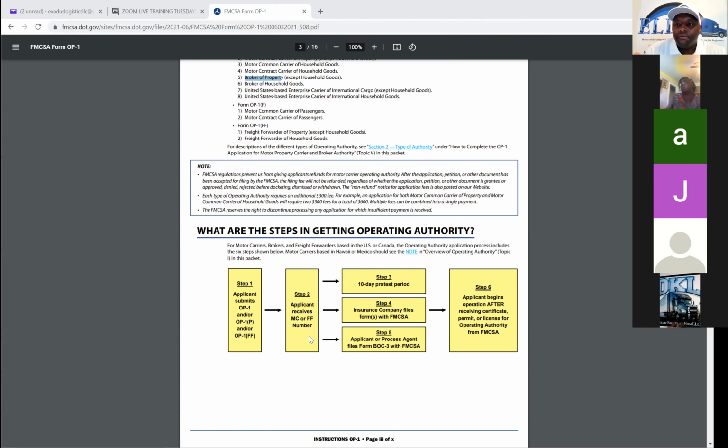You just receive it, right? You still cannot operate as a broker yet, right? So here's step 3. There is a 10-day protest. Someone can protest the fact that you are applying for this authority, saying, hey, they're not qualified to be a broker. Why are they applying for it? And then there's an adjudication period.